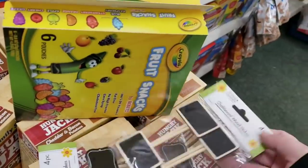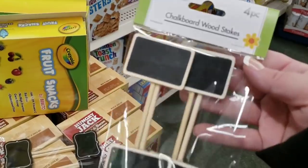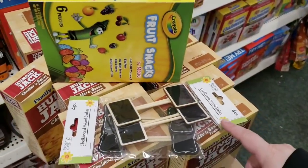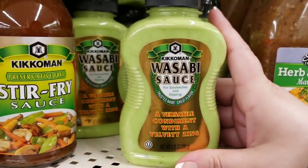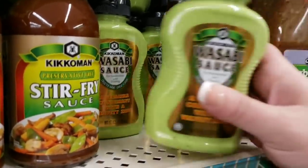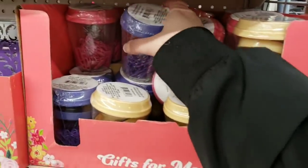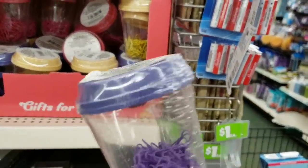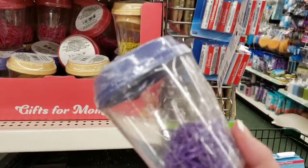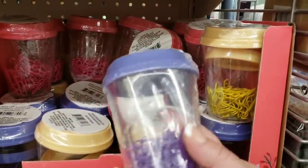So these are just randomly right here, but how cute are they? Chalkboard wood stakes, 4 pieces. So cool. I'd look in the front near the garden. They have wasabi sauce. I have never tried wasabi, believe it or not. So right here with the regular condiments. Look at these. Look like little Starbucks cups, I think. Little beverage cups, maybe not Starbucks, but how cute with the paper clips in them. Tan, pink, purple.